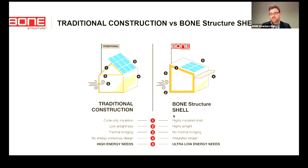Again, with spray foam, where you spray it and it's a complete seal, you don't have to worry about any on-site labor possibly missing a spot or not doing it properly.